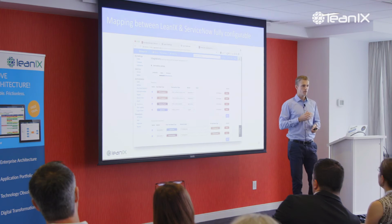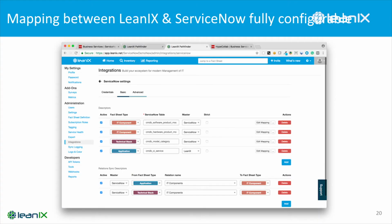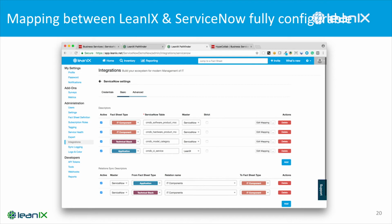I said before that we've built the integration in a flexible and extensible way. We've come up with a blueprint of how those tools work together, but we have put some investment into making it configurable. What you can do in the integration, as shown here, is create a mapping between the fact sheet types, which you see on the left-hand side, and the ServiceNow tables. So it's not hard-coded which data is transferred from one system to the other. It's also able to say what the master system is. It can be ServiceNow, but it can also be LeanIX. And then further on, the mapping can be defined. You can go on a field level and define which field should be transferred back and forth.